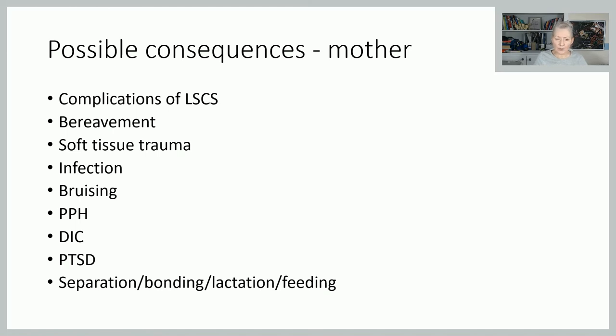This is a very traumatic event, as all the emergencies are for these women and their partners. So you need to be thinking about debriefing them and going through the birth with them, what happened, why things happened, and then often give them an opportunity to come back at a later date and debrief again, because they won't always take on board what you've said at the time.